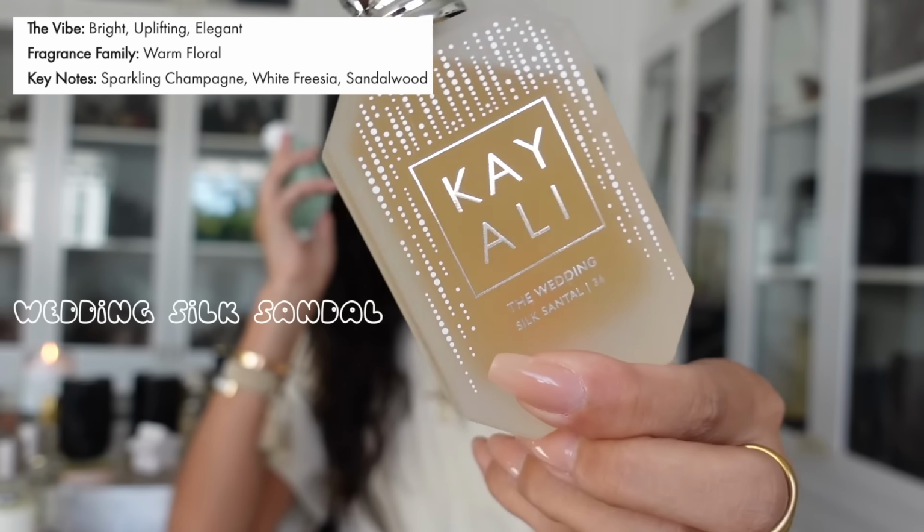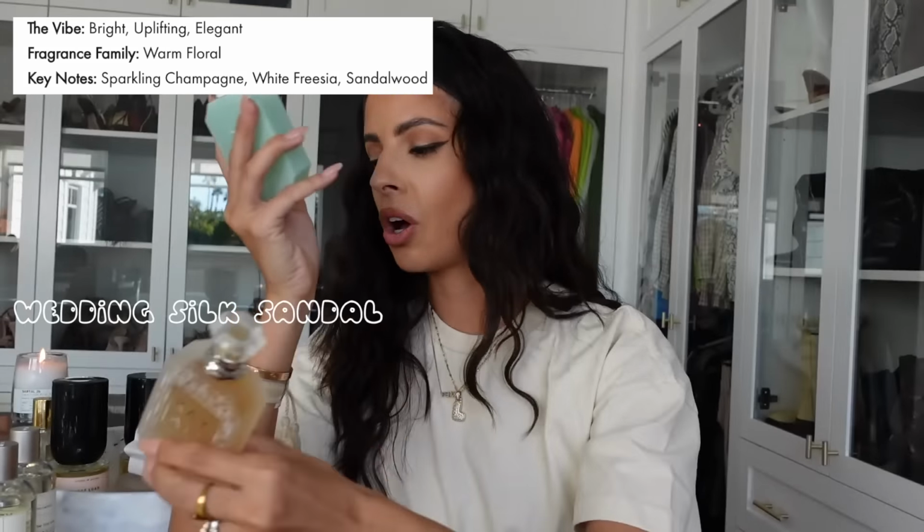Buddha and her sister, they did this, but these are my two favorite K.Ali fragrances they've ever come out with. This is called Silk Santal, and it smells like vanilla and sandalwood had a baby. That's literally what Silk Santal smells like.